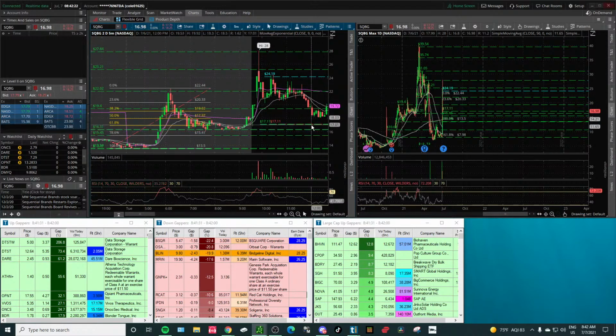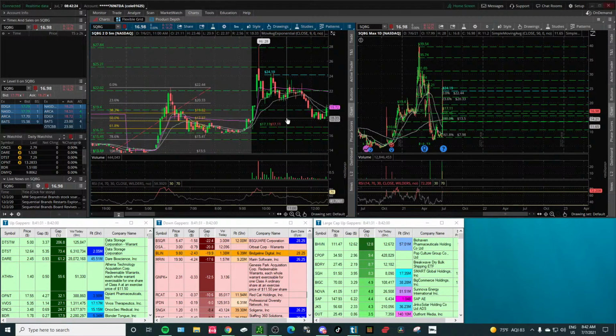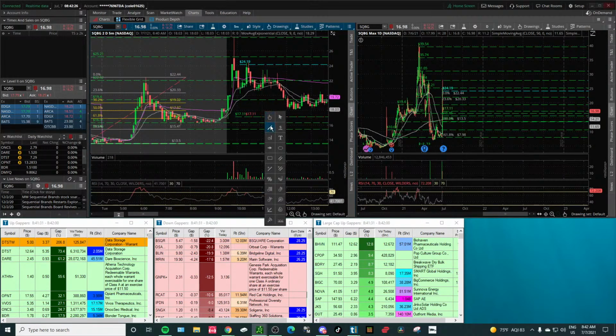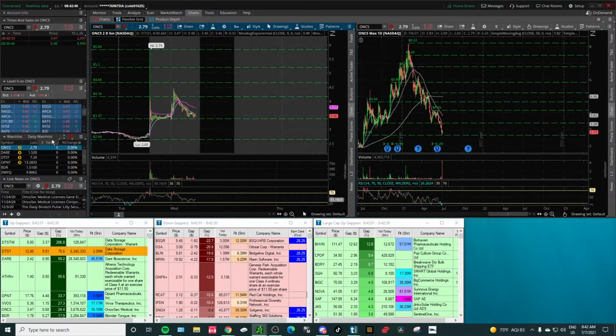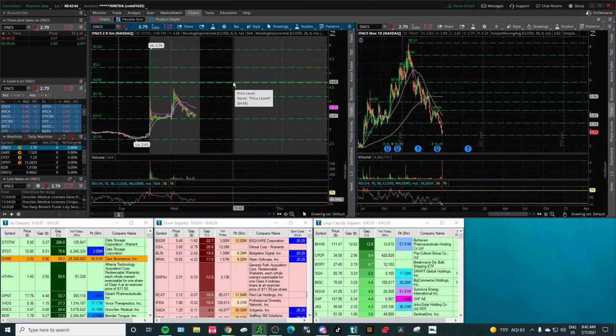Got in. Again, this was a small account, so I only took 10 shares here. 10 shares, but I got over $7 a share. So that was amazing, and just a really, really good day trade. And again, you're not going to be able to land that every single time. You just can't. 40% every trade is just not possible.